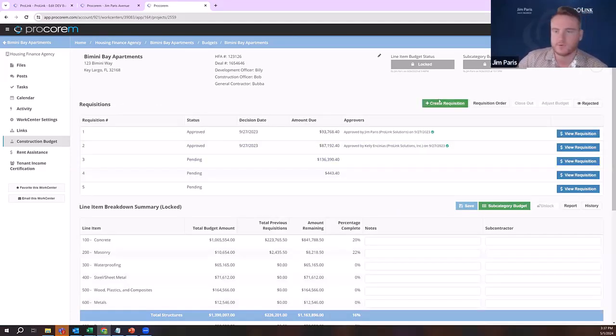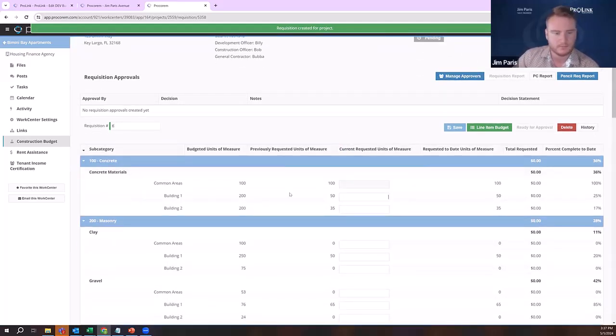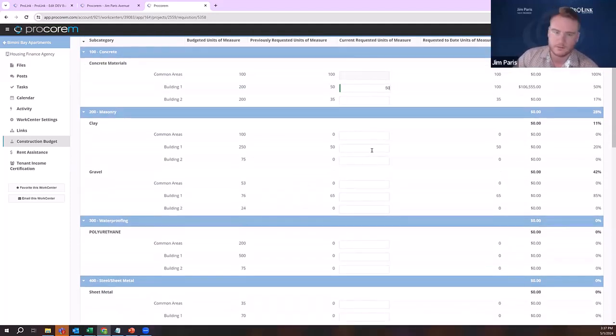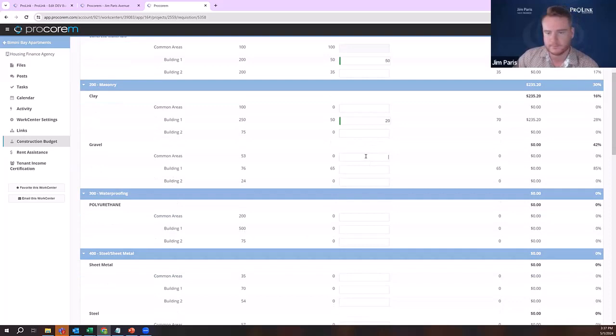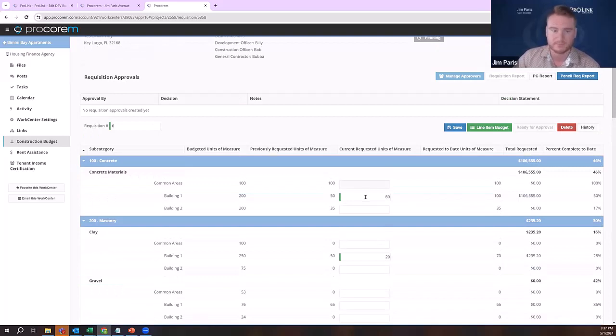But what I can do here is create requisitions as the contractor or the developer. Some developers give their GCs access to Procorem so they can enter this information in themselves. But what I can do here is go ahead and create a requisition, number it, and say, hey, I'm going to request 50 units of concrete for building 1, 20 units of clay for building 1, et cetera. And it'll all be based on the units of measure I submitted and the price per unit that I submitted when I entered those units of measure.